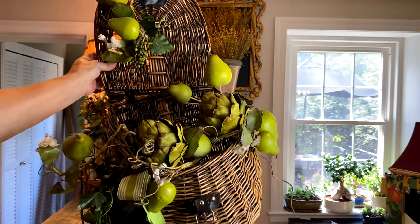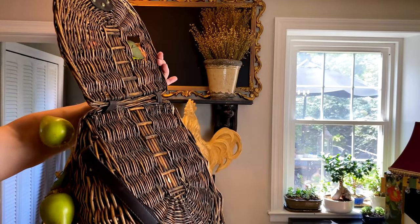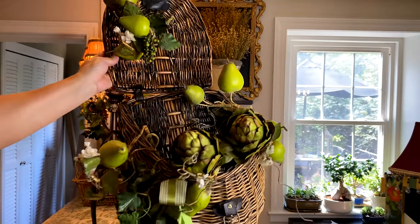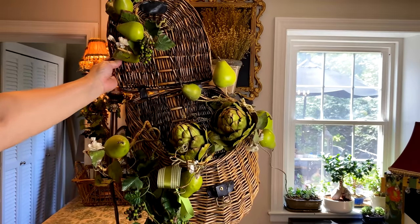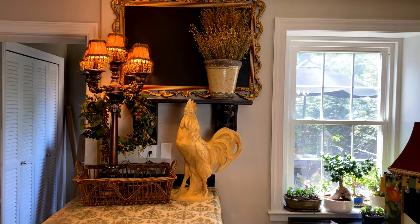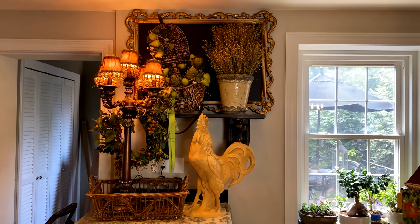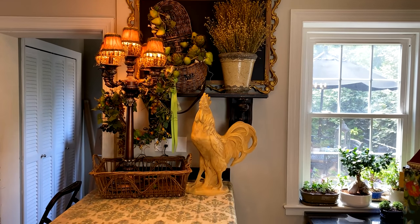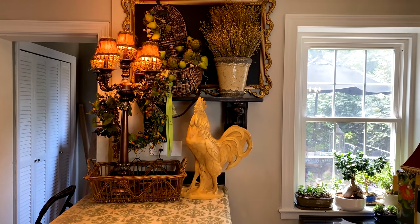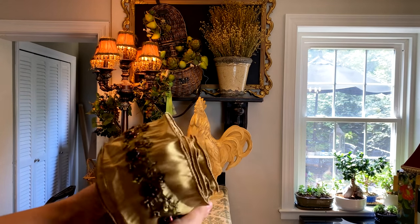This came from California as well. It is like a reproduction of an old fishing basket. And this is a fun piece to hang from mirrors or panels, and I have placed pears in it and some artichokes, and yes, all those came from California as well. And then I added in a little bit of ribbon. So far we have a very nice French country with touches of Tuscan feel going on here.